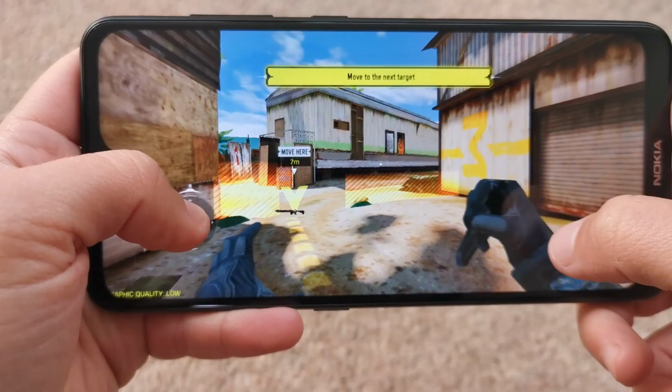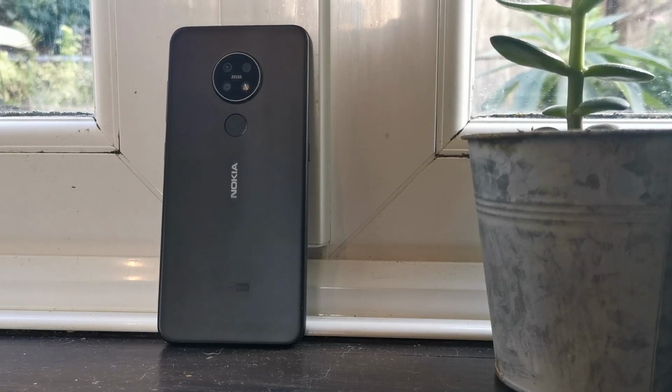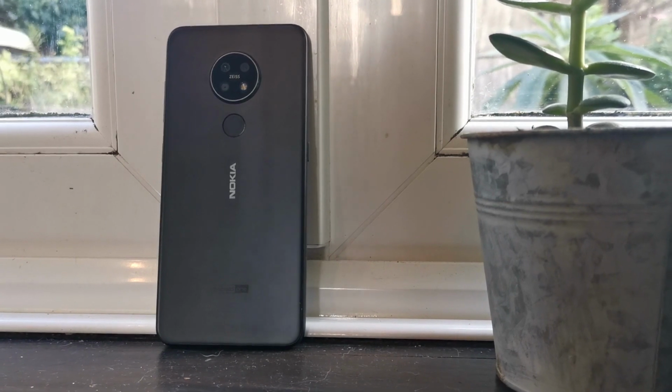Despite being a mid-range device, the performance of the Nokia 7.2 is similarly impressive, coming with a Qualcomm Snapdragon 660 processor coupled with 4GB of RAM. If you're more of a mid-weight user, like I probably am, then you shouldn't experience too many lag issues when flicking through apps. This is helped by the near-stock version of Android 9 Pie.